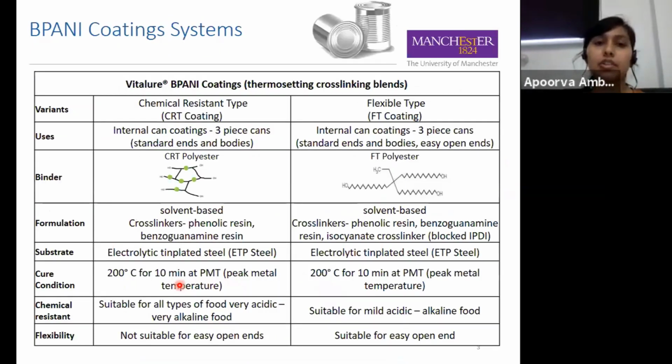So just a quick overview on the BPANI coating systems. The BPANI coating systems are thermosetting crosslinking blends, and they come in two variants: the chemical resistant type and the flexible type. They are mainly made up of polyester as the binder, and in addition we have several crosslinkers such as phenolic resin, benzoguanamine resin, and the flexible type also uses another crosslinker which is blocked IPDI type.